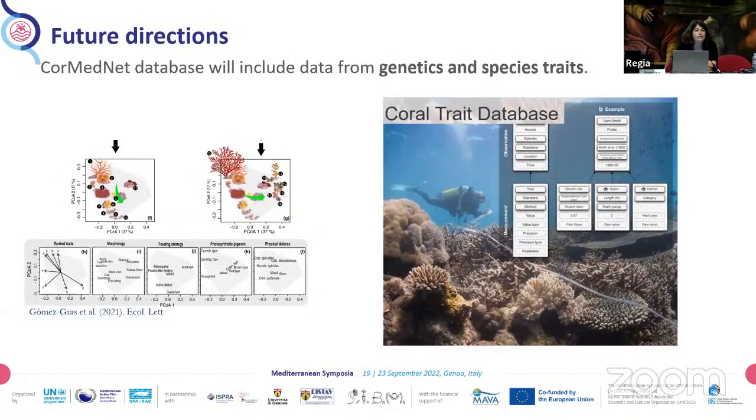What are the future directions? Upload more data on the gaps that we have to date, but we also want to include data on genetics. We are working on the information about the genetics of the species. But also, in our research group, we have been working on the trait-based approach, on species traits in Coralligenous species. I show you a graph from a paper by Daniel Gómez-Gras last year working on this theme, but the final goal is to have something similar, not so ambitious, to what the people from the Coral Trait Database for coral reefs have.